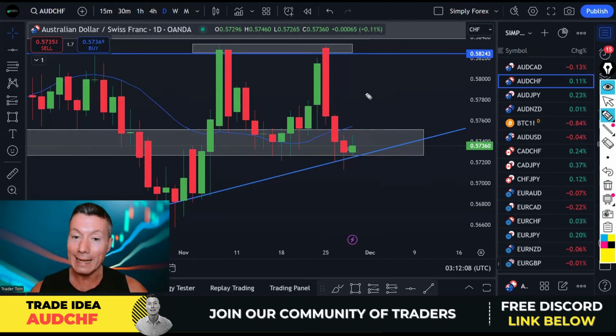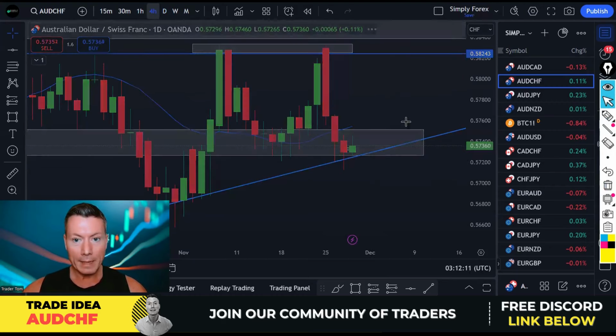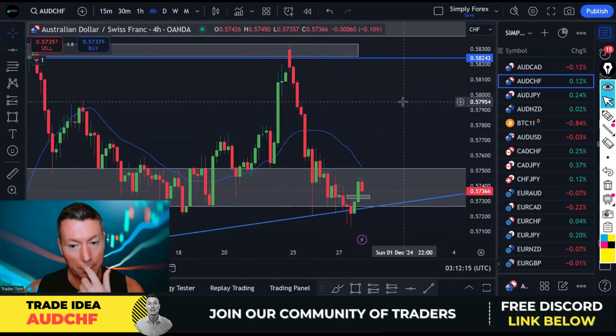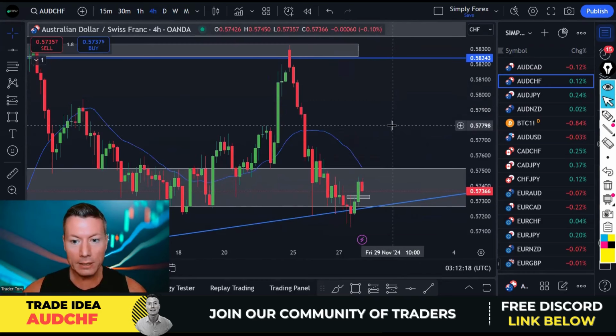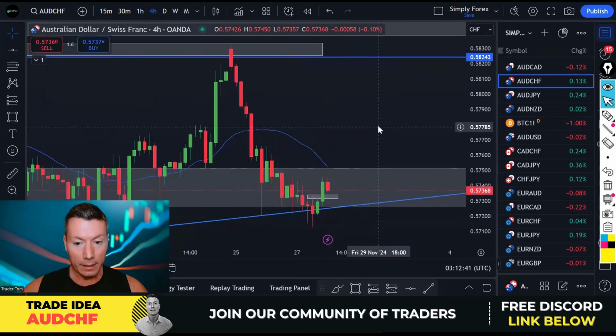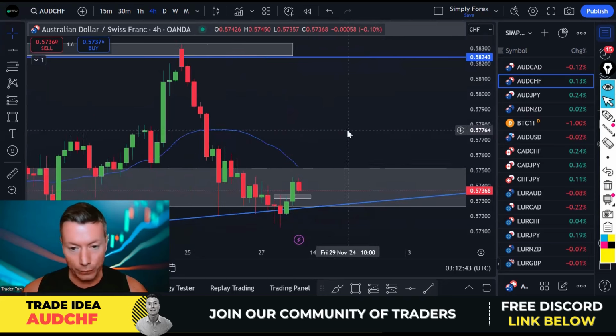Now we need to look for an entry, guys, all right? So if we drop down to the H4, it's difficult to pinpoint where the last H4 high is, right? Is it in here, right? Is it up here? It's not very clean price action. Something like this is very definitive. It's very clear, right? If that breaks, we're off, right? But these levels in here are not definitive. They're a little bit hard to read. So H4 is tricky, right?